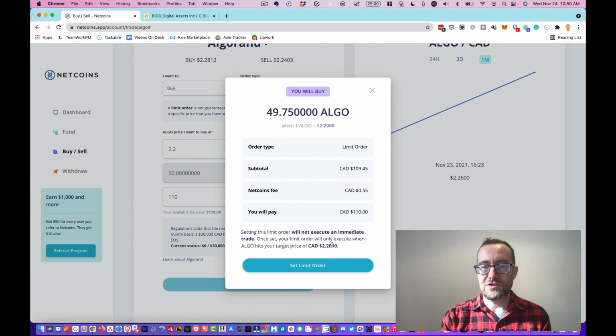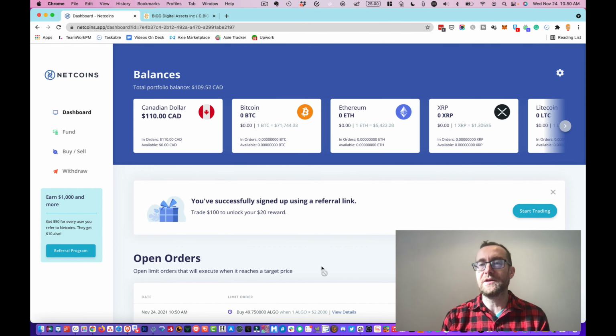It's not an immediate trade, okay? So it will only execute once algo hits the target price of 2.2. So what that means is that unless algo drops to 2.2, then it won't trigger. But when it does drop, then it's going to trigger. So what that does is, if you can set your buy for a little bit lower, because crypto is so volatile and it can go up and down, what you can do is you can get it for a little bit of a better price than that.